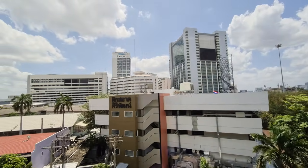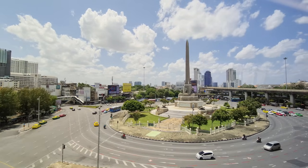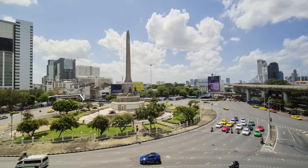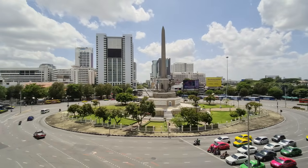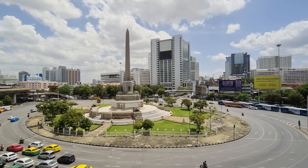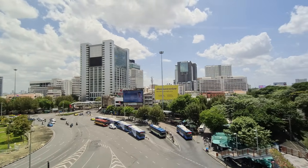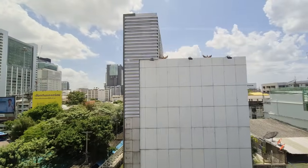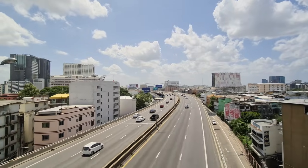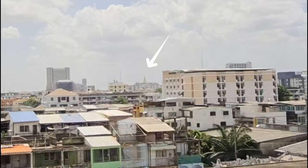In this area you have a lot of hospitals, and there is a medical university here as well. Nice view of the Victory Monument. So if you go in the direction of Khao San, for example, you'll pass here, and then you'll definitely notice the track of the BTS. And there in the back, you see the golden tower of the government complex.